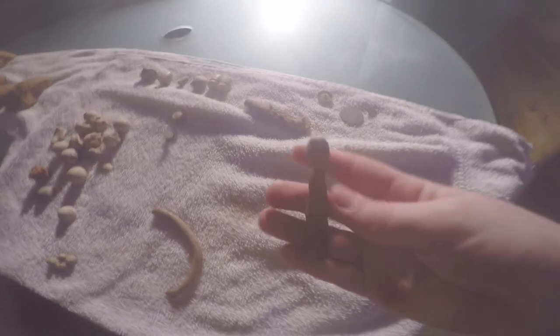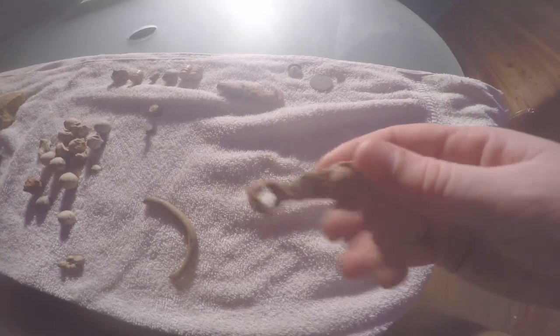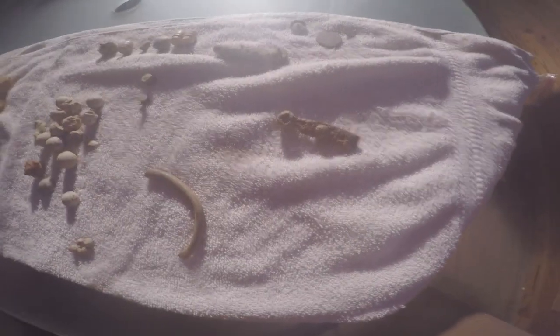Okay guys, so this is one of our best finds. It's a gun tool or musket wrench that they'd use to work on their guns. And we're gonna hopefully do electrolysis on that sometime soon. And also do electrolysis on the shell fragments.